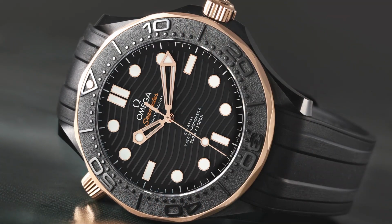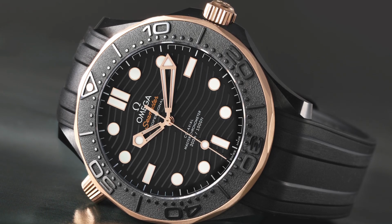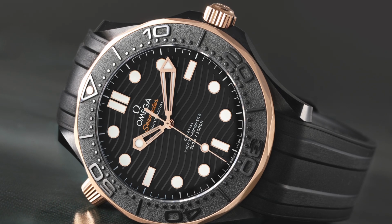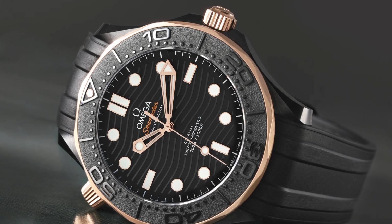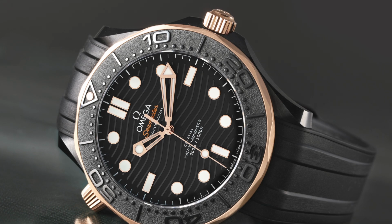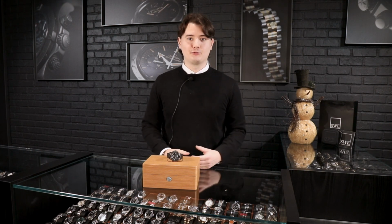The Sedna gold is something that Omega is very proud of. This is the rose gold in Omega's understanding, and it's a funny story how they came up with this name, because Sedna is the orbital planetoid in our solar system, and it is known for being the reddest planetoid in our solar system. So this rose or red gold, that's how they came up with this name, which is very interesting and in theme with all the space exploring by Omega.